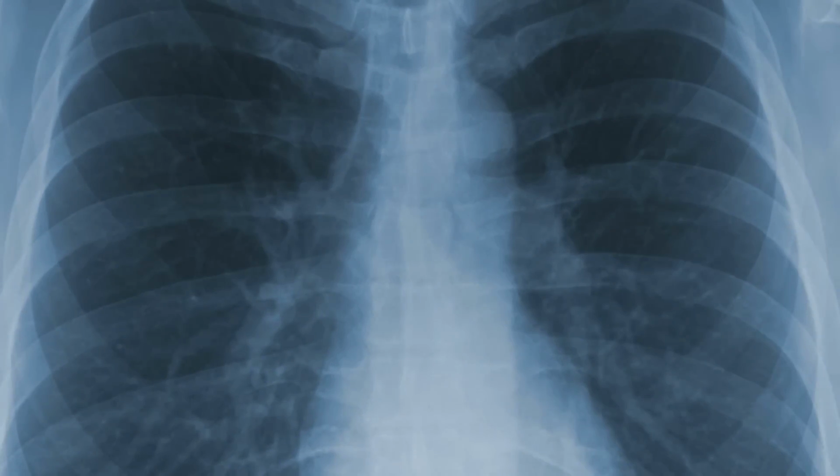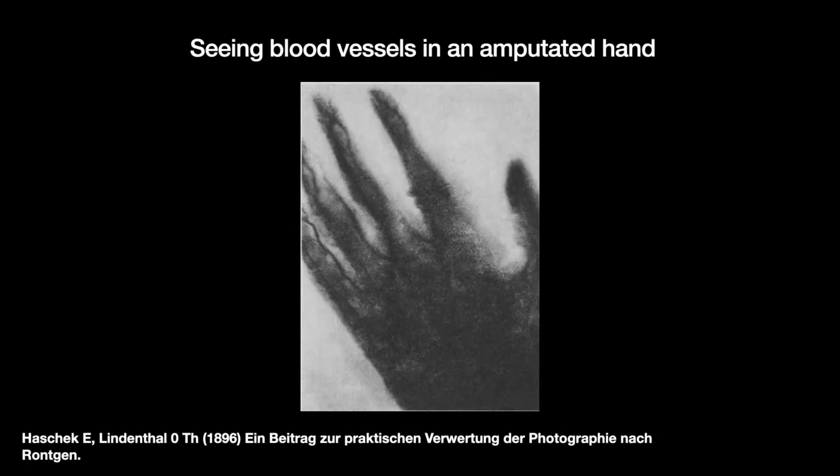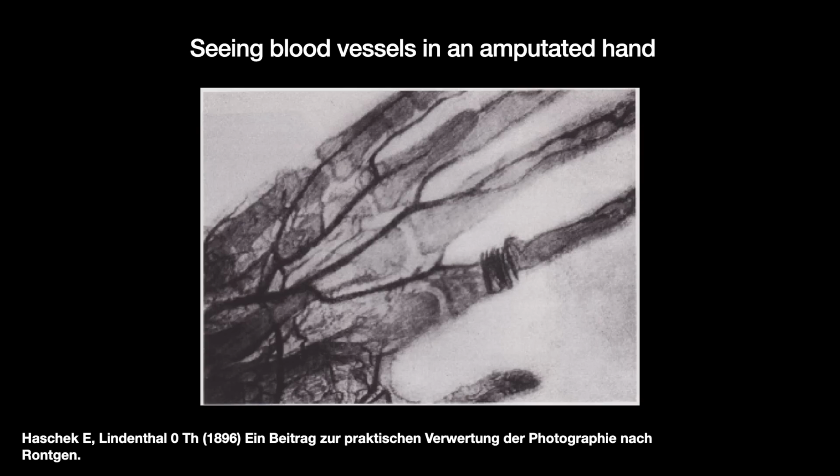Thus came the idea of contrast media, X-ray absorbing materials to illuminate the soft bits of human anatomy. The search began almost immediately. In 1896 came the first success. A pair of doctors, Haschek and Lindenthal, injected mercury sulfide and lime into an amputated hand and then exposed it to X-rays for 57 minutes. The first substances used for living patients were heavy metals administered in the form of insoluble salts and oxides. They worked, kind of. Patients tolerated them poorly, which limited their application.